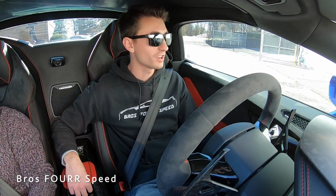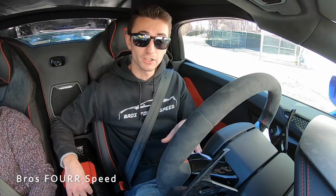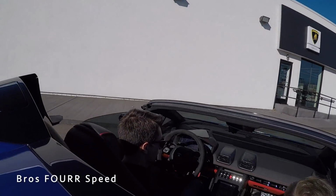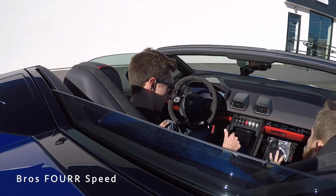So we are now in the Huracan EVO Spider. It's a Spider, it is like 70 degrees out. We're gonna be riding with the top down. This car is a demo vehicle actually, fully optioned out to really show customers everything this car has to offer. Got some miles on it, 377. So it'll be really cool to drive around and see what it's like. But that is the top down and everything.